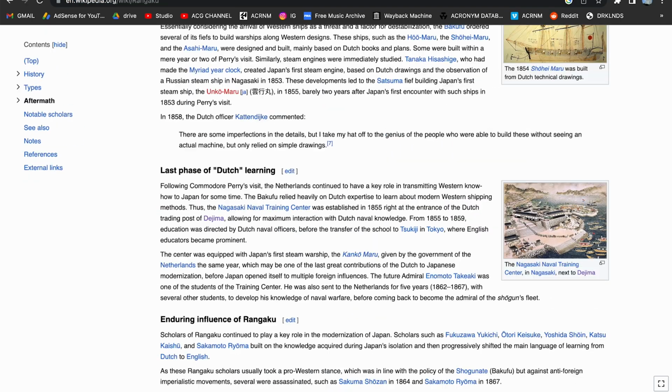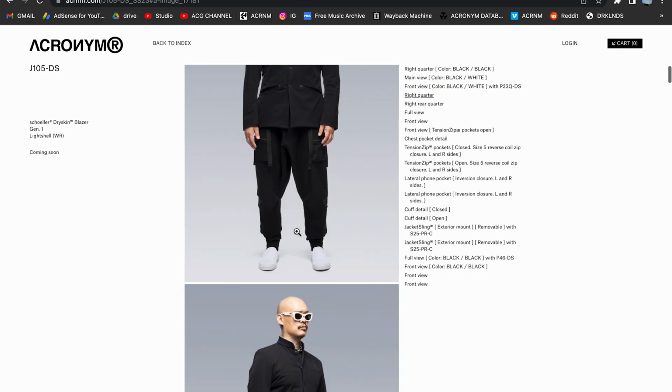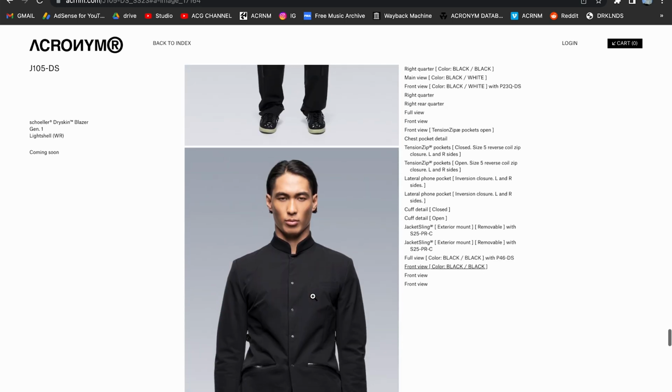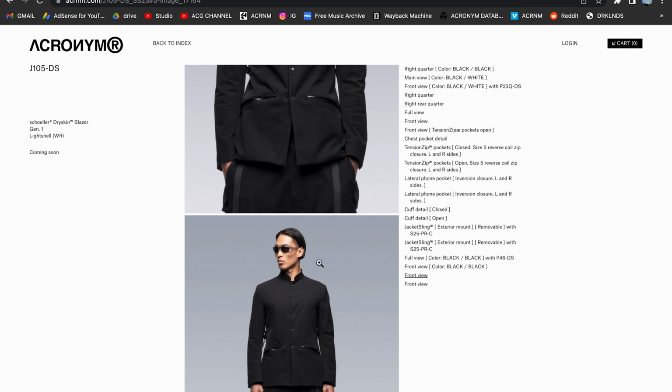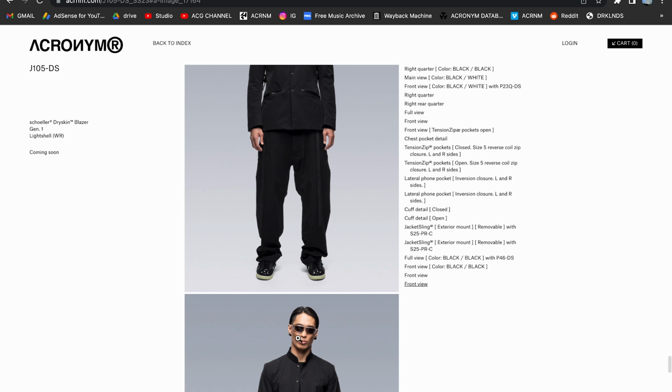So we're going to go back to the jacket that we were talking about, the Acronym jacket, remember? I think it looks super cool. Definitely something that I would get, even though I won't because I simply cannot afford it at the moment. So I will really have to let it go this time.